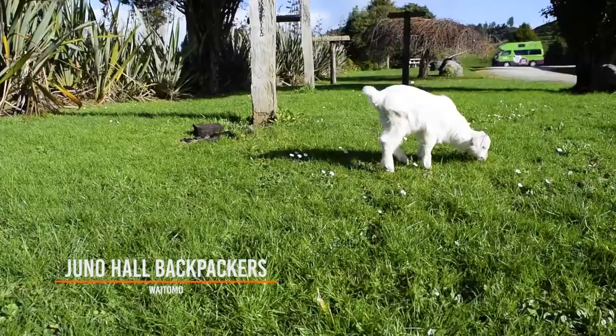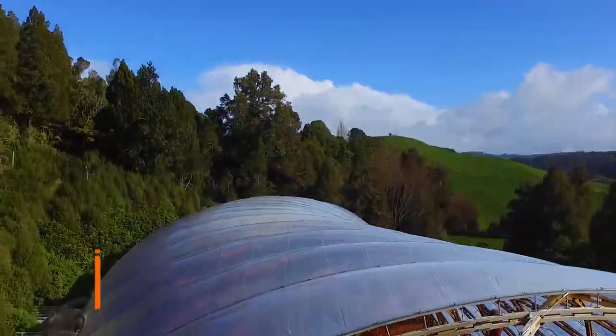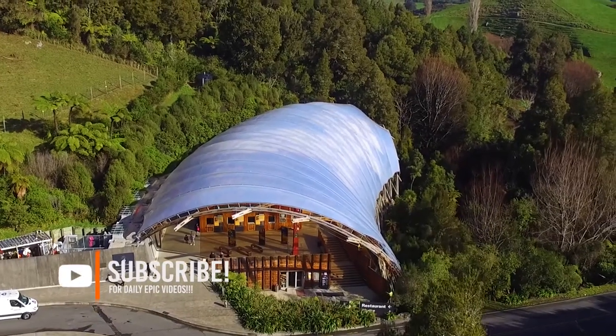We are heading to the huge entrance to the Waitomo Glowworm Caves, which is like a huge modern building in the middle of nowhere, really. After our tour guide goes over the house rules, she then presses a button and the door to the caves opens automatically. This is the most advanced cave I've ever seen.